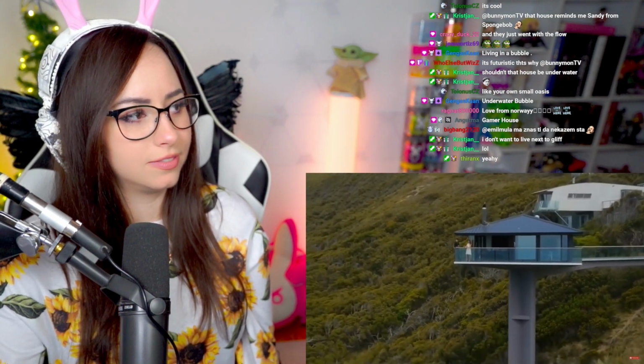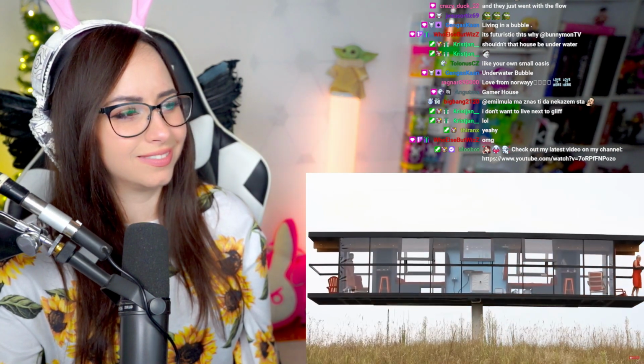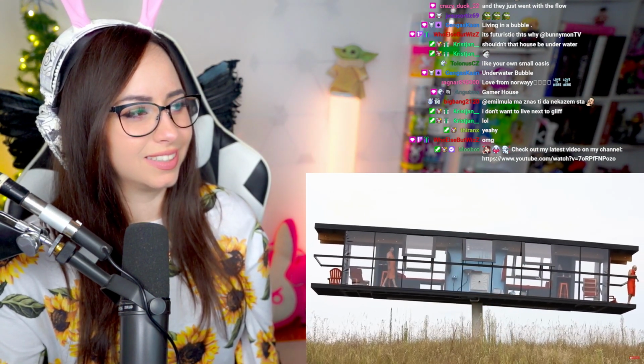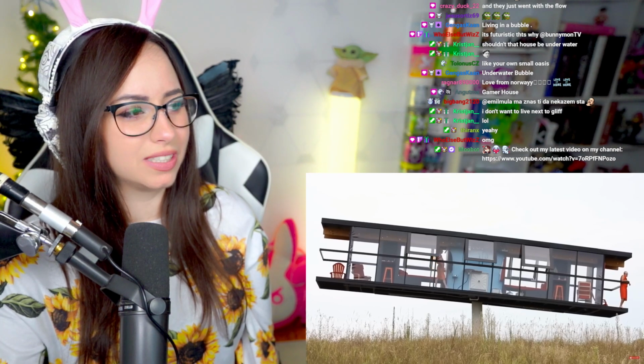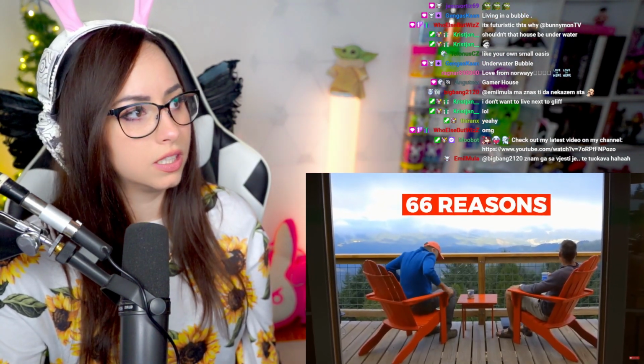Okay. Artistic creativity is all about perspective. Thankfully, at this home, you can rotate your point of view to suit your mood and also tilt the room so you can see life from a different angle. If you're a fan of the stairs, you can then tilt your house. What the hell? 66 reasons to love this house.